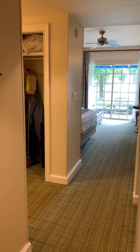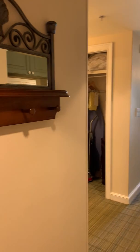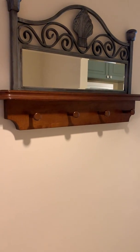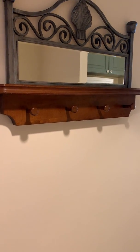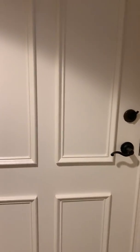And I just want to give you a video of my room so you would know what to expect if you stay here. So when you walk into the door, you can see there's a space there to hang bags or your coats or whatever you'd like to have. Plenty of space. And you can see over here, this is a lock off, so if you needed to have two rooms, there are connecting rooms available.